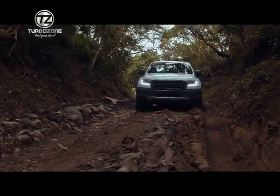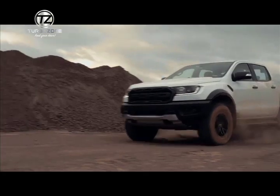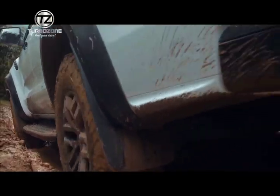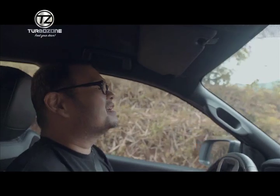It's got so much, of course. The Fox suspension, one of the very best suspensions in Baja racing off-road, and that answers a lot of questions as to how I am able to drive the way I do in this pretty intense environment. I'm surprised I'm still talking. I haven't flipped the car over. We aren't stuck just yet.